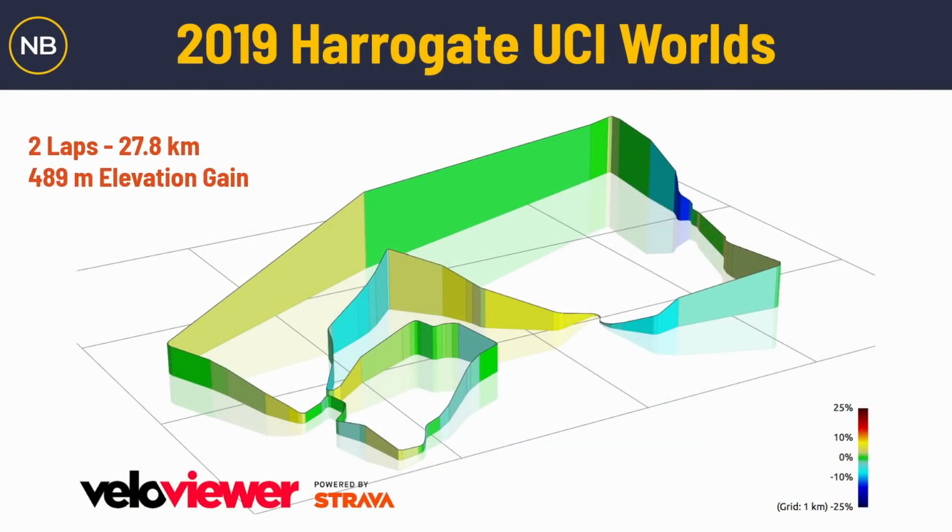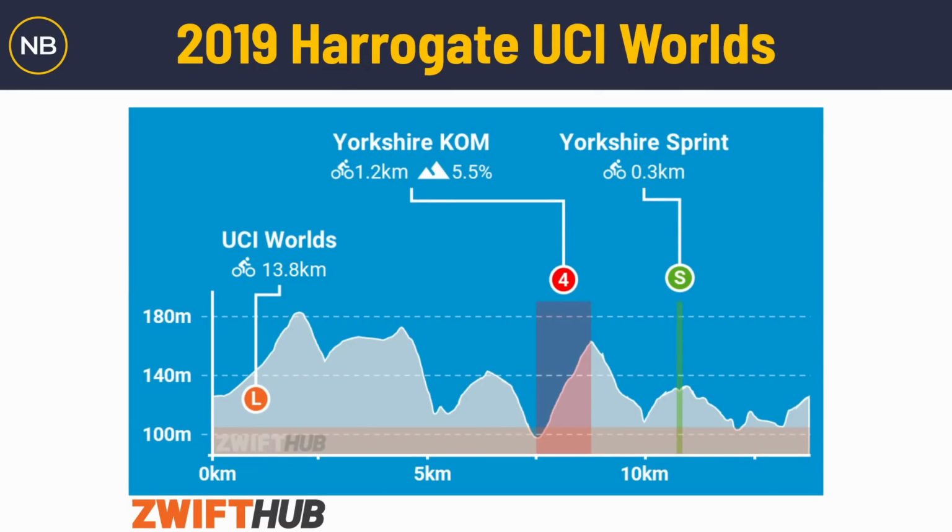All right, here we go again. 2019 Harrogate UCI World Circuit. We have 2 laps totaling 27.8 kilometers, 489 meters of elevation gain. The Zwift Hub view shows us a lot of up and down. You're pretty much always going up or always going down the entire way. It is a fun course.